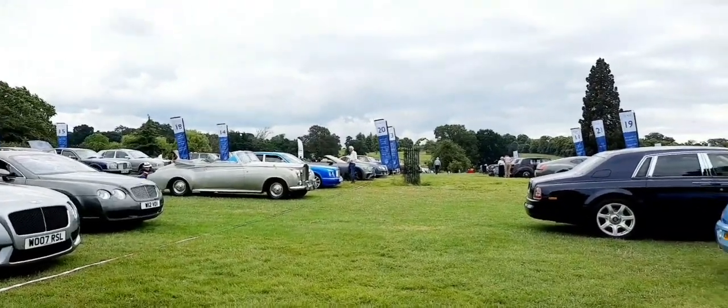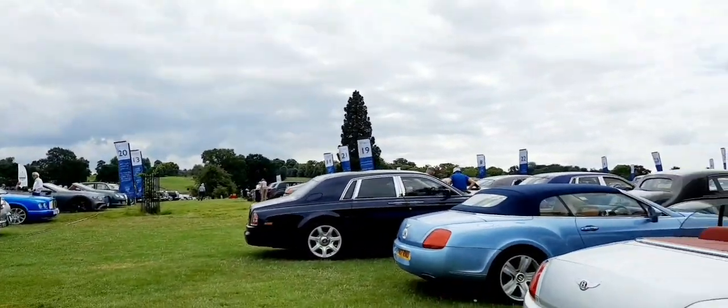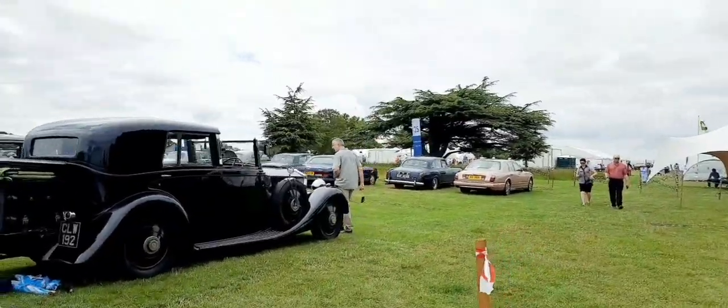Can you tell me the name of the Rolls-Royce and Bentley makes just by looking at them? Let me know in the comments below.